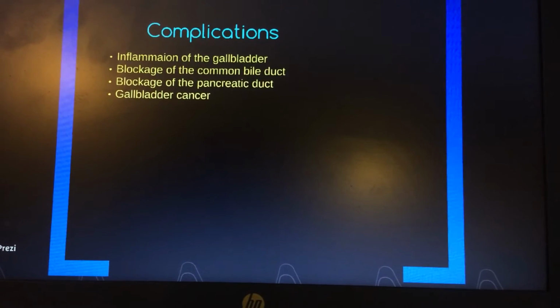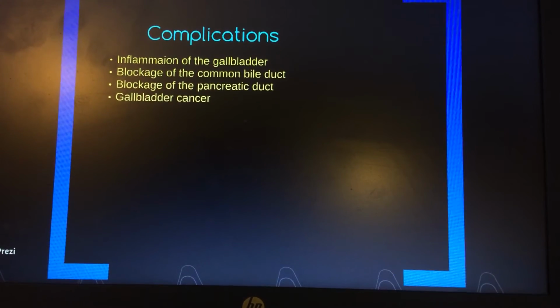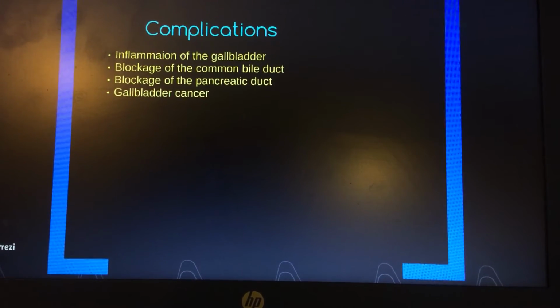So some complications that can arise with cholelithiasis are inflammation of the gallbladder, blockage of the common bile duct, blockage of the pancreatic duct, and gallbladder cancer.